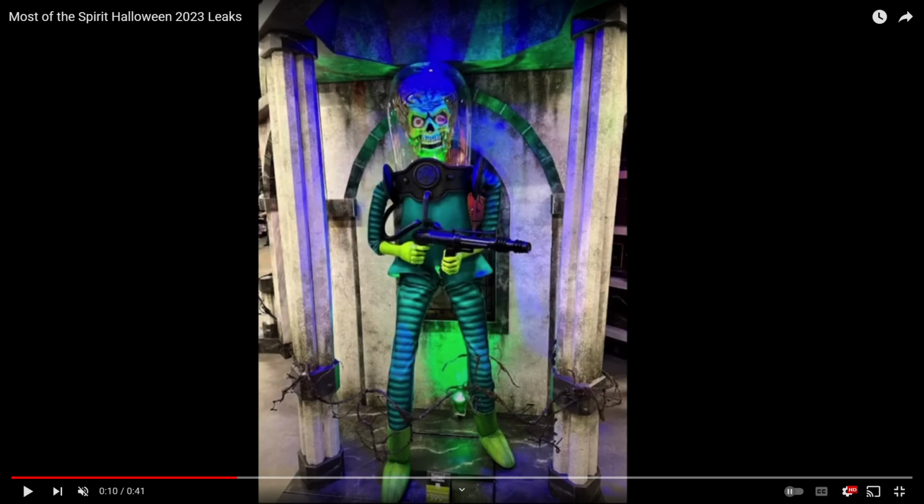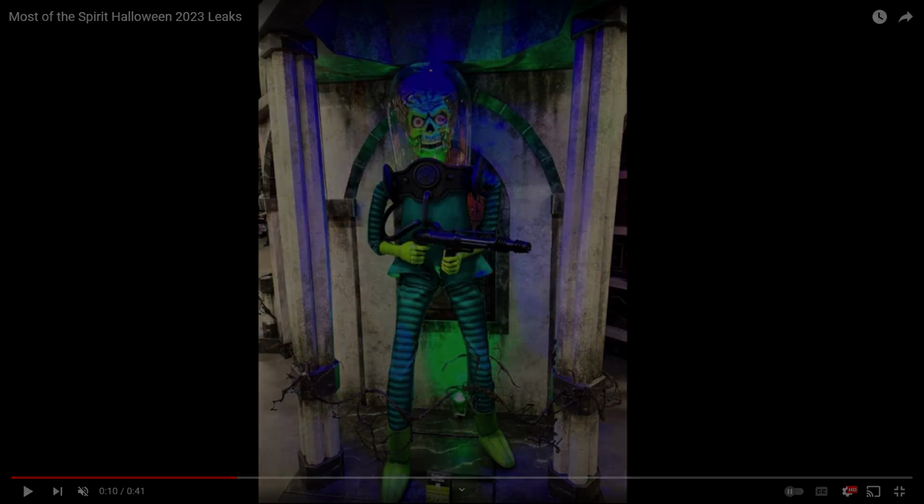I love the blaster. Hold on, I can kind of see the price tag. It's $400, which is like, Spirit. All of your licensed animatronics are $400. Seriously, the 2'2" Crypt Keeper, $400. $400. Like, what?